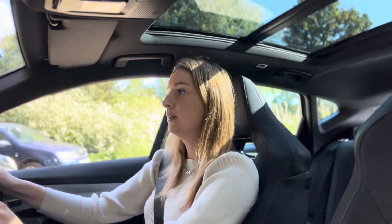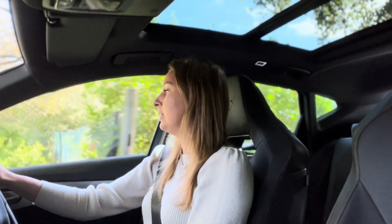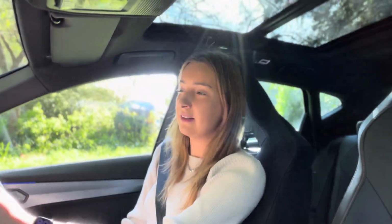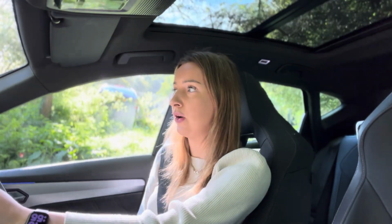Ooh. Up we go. This is where a crossover is brilliant because you've got the off-road capabilities to some extent. Let's just say that. You've got the option if you need to, if you have to go off-road, then you can. But obviously it hasn't got the correct tyres.